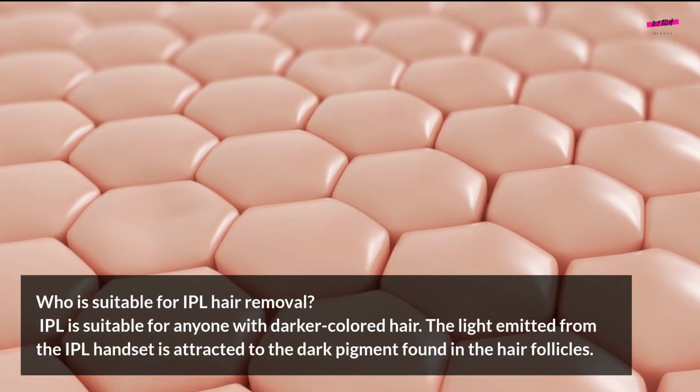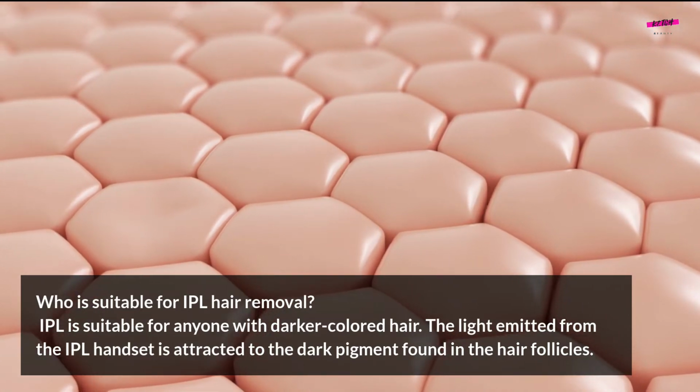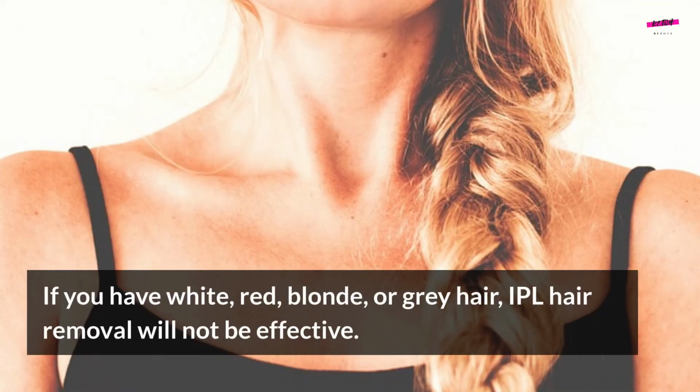Who is suitable for IPL hair removal? IPL is suitable for anyone with darker colored hair. The light emitted from the IPL handset is attracted to the dark pigment found in the hair follicles. If you have white, red, blonde, or gray hair, IPL hair removal will not be effective.